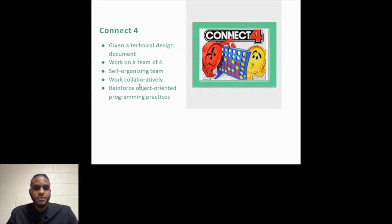And one of the projects that we worked on, my team specifically, was a project. Some of the other options were bingo, I believe, and other board game types. The objective of this project was a refresher on some object-oriented programming practices. In this project, we had to work collaboratively using Slack and Git and GitHub. The team also was self-organizing.